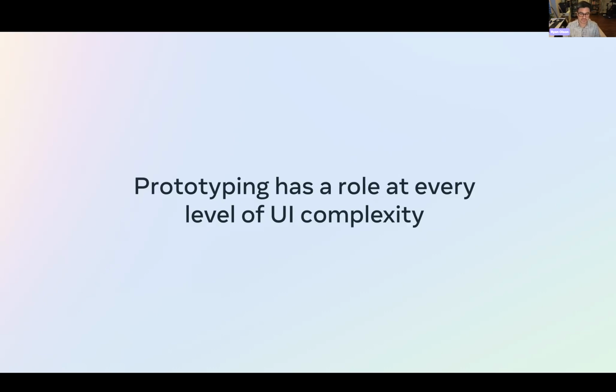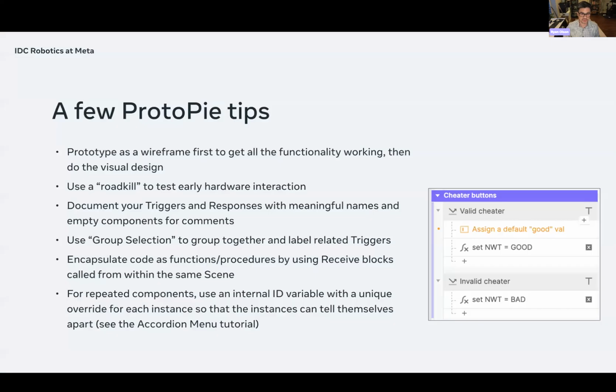So that's it for the robot use cases. I wanted to close out with a few prototype tips that we've identified and collected over the time that we've been using ProtoPie. Prototype a wireframe first to get that functionality working, all those connections with ProtoPie Connect and the API or whatever you have, and then do the visual design.